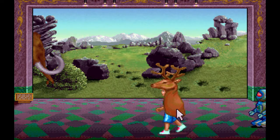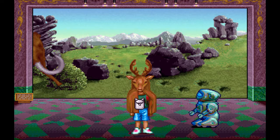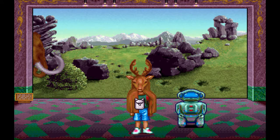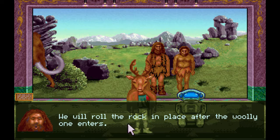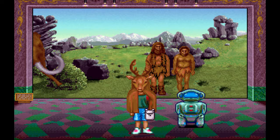I like it that these Stone Age peoples from different eras meet together. They work together at the end. Mammoth must be lured into the pen. We will roll the rock in place after the woolly one enters.